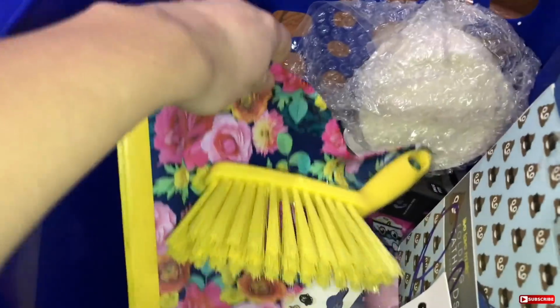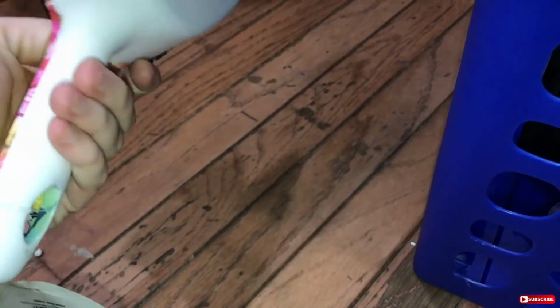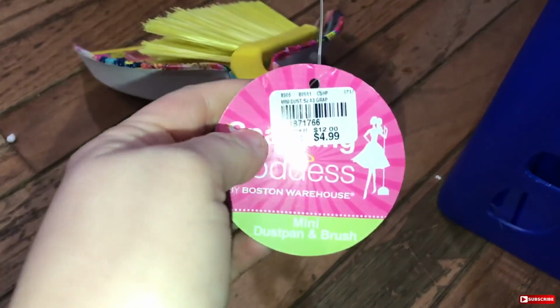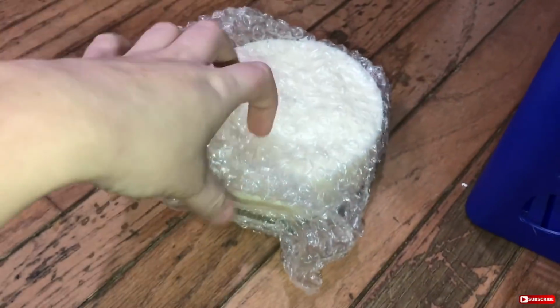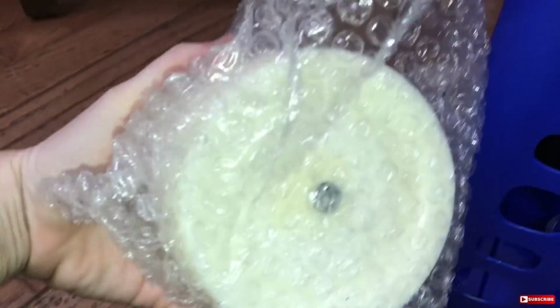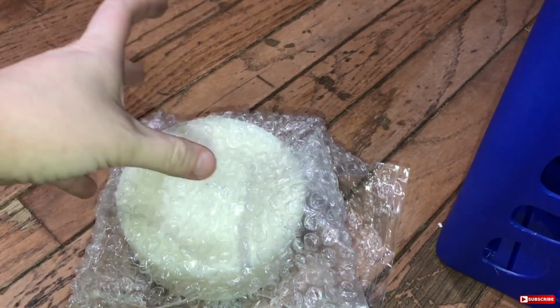Definitely like this. And then also we just found a cute little dustpan, super cute. I actually needed a dustpan too. So it's got a floral print to it and a yellow brush head. It was $4.99. And then also a candle, just a simple little candle. I always break the glass out before I bring it home, and it still has the wick intact. And it smells really good. Oh, Murphy, it smells really good. Kind of like fresh linen, but it's kind of fruity at the same time. So definitely can't wait to use that.